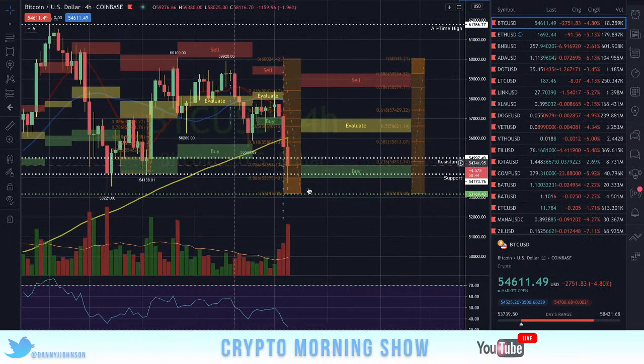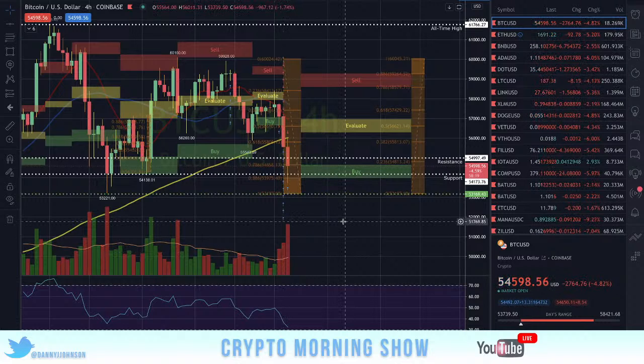We are tracking, so I reset these buy and sell targets here, but we do have to get up through this 100-day moving average. So we got some work to do here, folks, but I think we can do it. Watch this RSI as we get into the oversold for the bounce, and then keep an eye on the volume. Volume is trading pretty heavy at the moment. Let's move on to Ethereum.